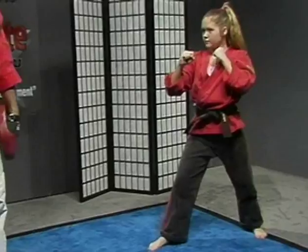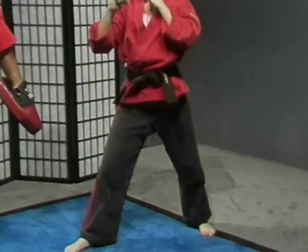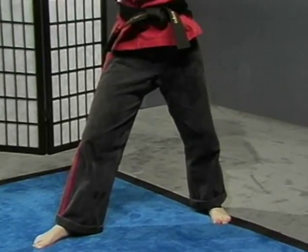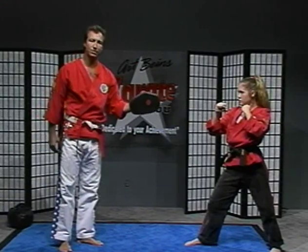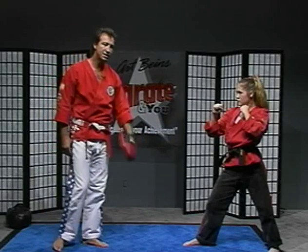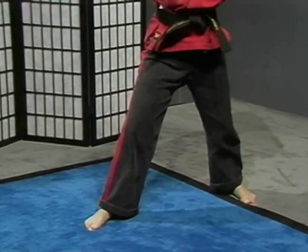Good. Now, again, one of the points to bring out here is that she pivots on the supporting leg, her forward leg, and her hips are going to turn. She's going to actually turn 180 degrees and beyond, hit me with her body, and make contact with her foot. The striking surface on this particular kick is going to be the shin and the instep of her foot. Ready? Hip. See how she's pivoting there? She's getting her whole body into the technique.